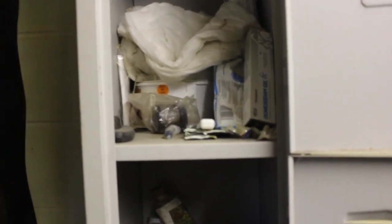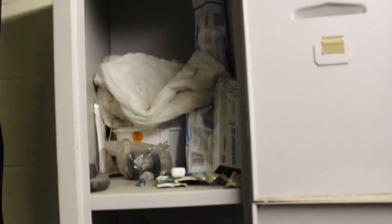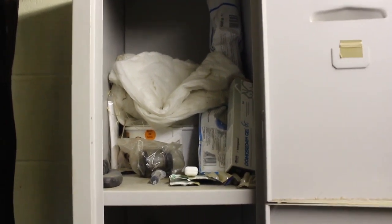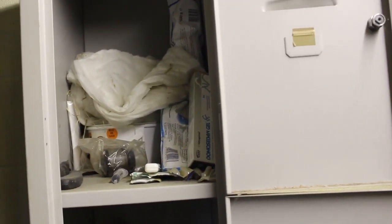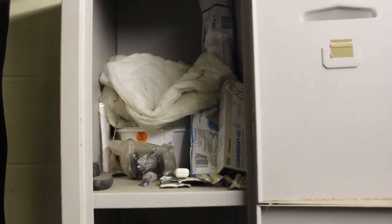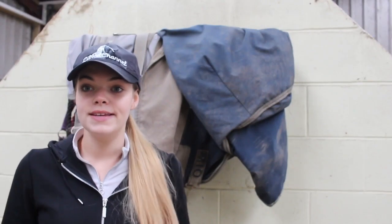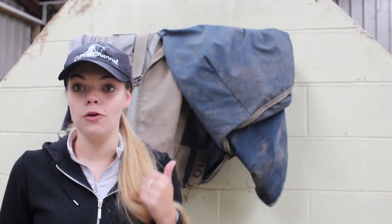You can buy first aid kits for horses, but they don't have that much stuff in. So if you do buy one, I'd get that for your basics, and you might just have to buy some gamgee and some more cotton wool or something like that separate to it. Okay, so the next thing you're going to need to consider are rugs.